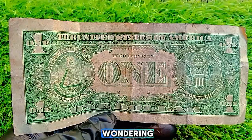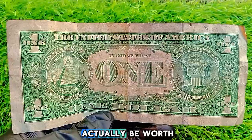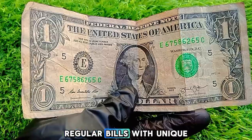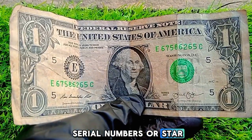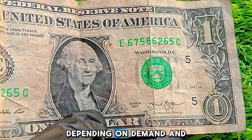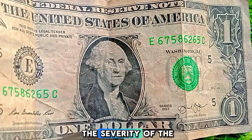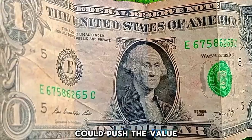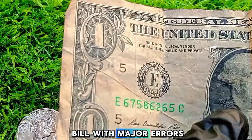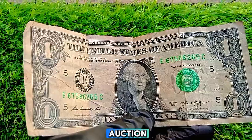How valuable can these bills get? So, you might be wondering, how much can a rare 2013 $1 bill actually be worth? Let's break it down. Regular bills with unique serial numbers or star notes could fetch anywhere from $100 to $1,000 depending on demand and condition. Error notes, depending on the severity of the mistake, could push the value into the thousands. A rare misprint or bill with major errors could easily sell for $5,000 or more at auction.